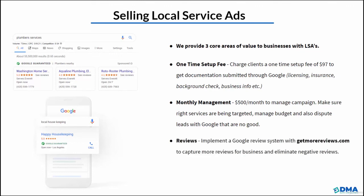And then the third thing that you're going to be able to do to add value for your monthly management is implementing a review system with getmorereviews.com. And this is going to allow you to capture more reviews for the business and eliminate negative reviews. So basically, what this does is it has automated texting and automated email, and it allows the business to send emails to the customers after services have been rendered, and then they get to leave a review. And if a negative review is posted and they say, hey, we had a bad experience, that review does not get posted online.